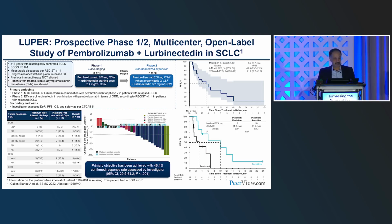We also have this prospective phase 1/2 study called the LUPER trial. So what is this one? This takes advantage of the fact that lurbinectedin is an active drug, as we have seen based on the data that Dr. Chang already presented. As you saw, there is the mechanism of action for this particular drug. Besides its primary function, lurbinectedin does seem to have an effect on the tumor microenvironment, such that it might be able to alter the tumor microenvironment in a way that becomes a little bit more immune permissive as opposed to the typical immune suppressive microenvironment. And therefore, the idea here was, in conjunction with a checkpoint inhibitor like pembrolizumab, perhaps there could be clinical efficacy.